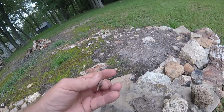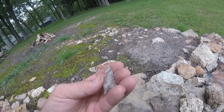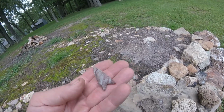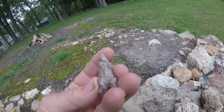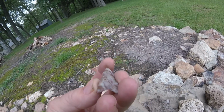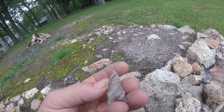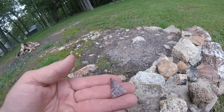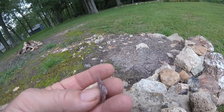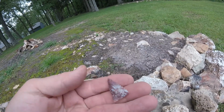Here's some pieces that I had a friend of mine make, of some of the pieces I found out there. He made this little Dalton. Really good flint knapper, Patrick. Little bird point, dart point.